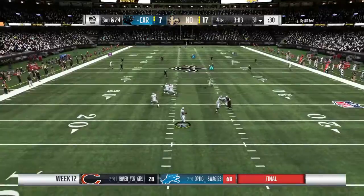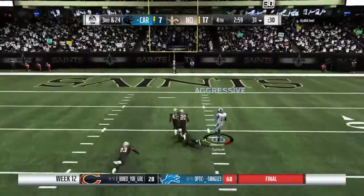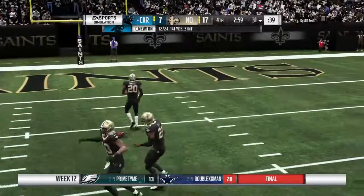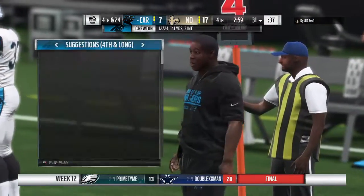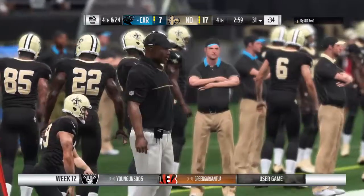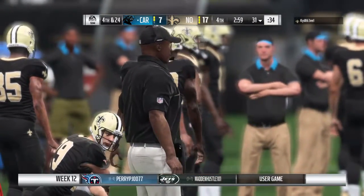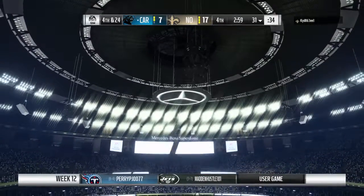Now it's Newton, taking a shot for Samuel. And he knocks the ball away, and it falls incomplete. Coverage there by Von Bell. This defense was definitely alert to the possibility of the deep ball, and they were more than ready for it. They've got the lead, fourth quarter. Maybe we can expect more passes like that downfield.